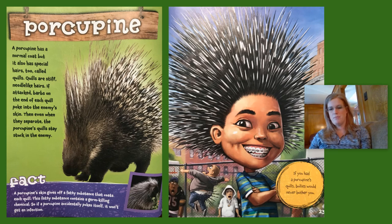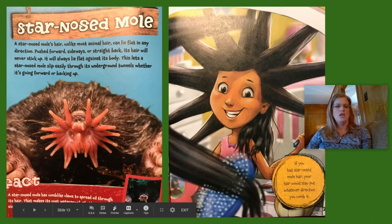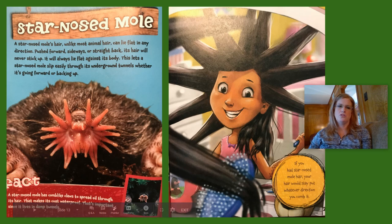If you had a porcupine's quills, bullies would never bother you. Look at that bully over there behind him. Isn't that funny? Ooh, this one looks really gross.